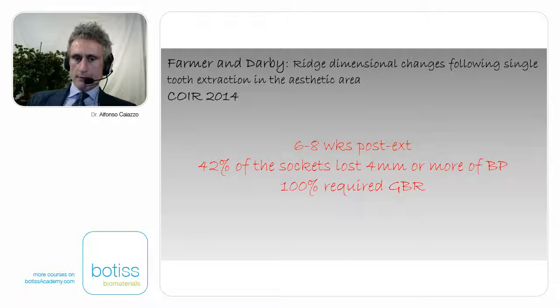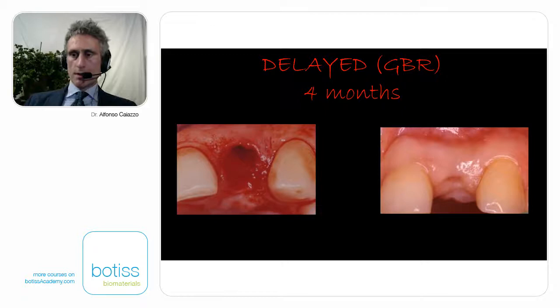Basically, that is when we usually go in and place the implant, the immediate delayed implant, when the socket is all full of osteoid tissue. And this is what I see all the time. I'm sure you see this all the time too. If you take out a tooth and you wait for 4 months to have a stable socket, you go from a convexity here to a concavity, because you're getting the resorption we talked about.